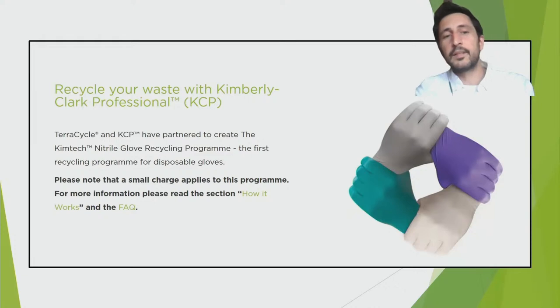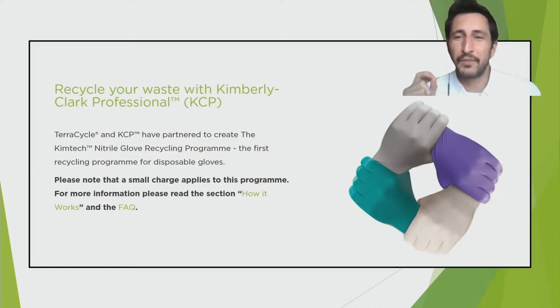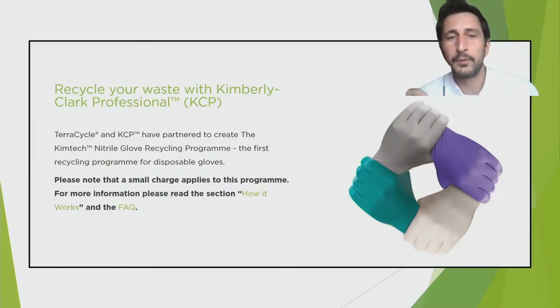Now, this is a company, Kimtech, they did a glove recycling program. And I love the idea, but again, I think it's on the verge of greenwashing. The reason I say that is because they require you to use one type of gloves, even though they're all 100% nitrile, or they should be. And they charge you for this, but the key point is that they provide you zero evidence of what is happening with the gloves and how they're being recycled.